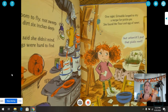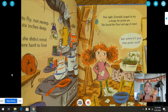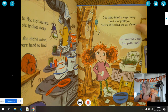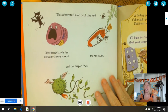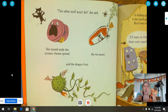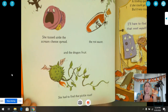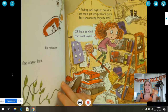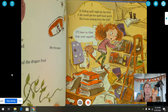One night, Grimelda longed to try a recipe for pickle pie. She found the flour, egg of newt. But where'd I put that pickle root? The other stuff won't do, she said. She tossed aside the cream cheese spread, the rot sauce, and the dragon fruit. She had to find that pickle root. A finding spell might do the trick if she could get her spell book quick, but it was missing from the shelf. I'll have to find that root myself.